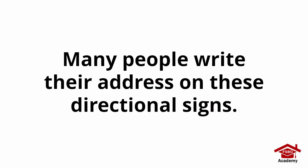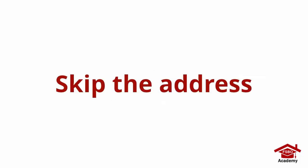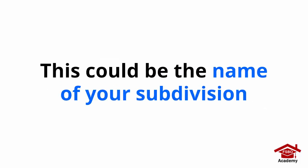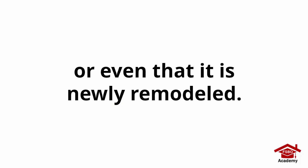I see many people writing their address on these directional signs. However, I've never seen an address that I could read from the car on one of these signs. My advice to you is skip the address. Instead, write 1 or 2 words about your house that will pique the buyer's interest. This could be the name of your subdivision, or even a home feature such as a pool, the number of acres, or even that it's newly remodeled.